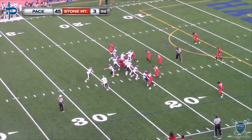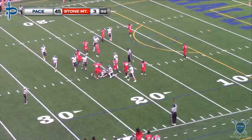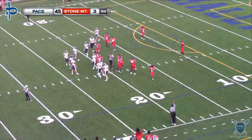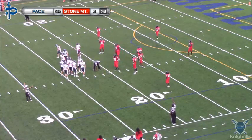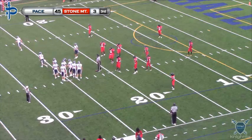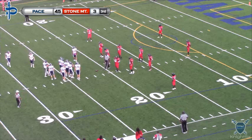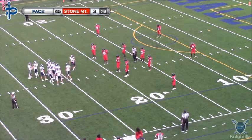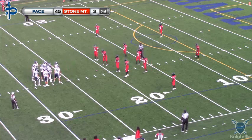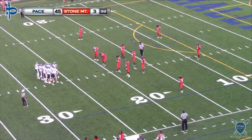Duncan in motion. Handoff to Thurman, met at the line of scrimmage and brought down immediately. That'll be 3rd and 9. 3rd down and about, looks like 9 or 10. We'll see if this takes us to the end of the 3rd quarter or not. Knights will probably have to run one more play first. 23 seconds and counting.